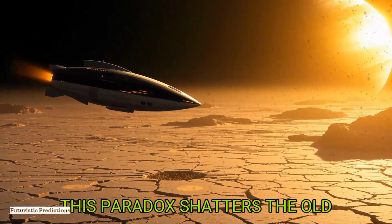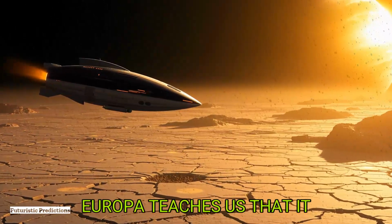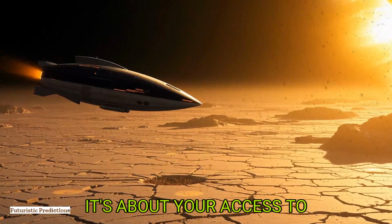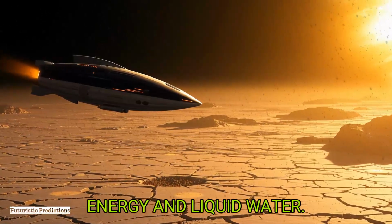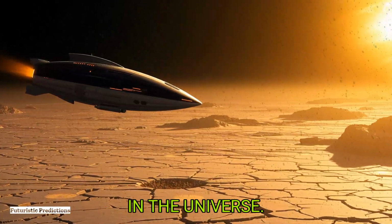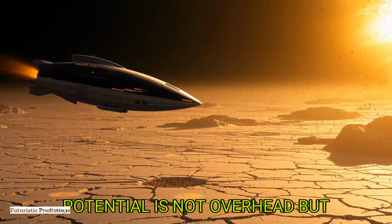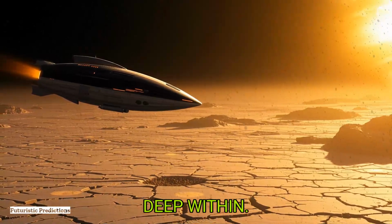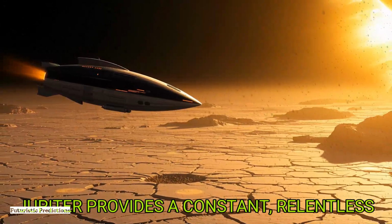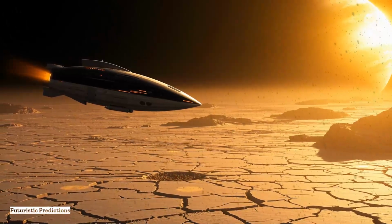This paradox shatters the old definition of habitability. Europa teaches us that it isn't about your distance from a star, it's about your access to energy and liquid water. And a star is not the only source of energy in the universe. The real engine for Europa's potential is not overhead but deep within. The immense gravitational pull of Jupiter provides a constant, relentless source of internal heat through tidal flexing.